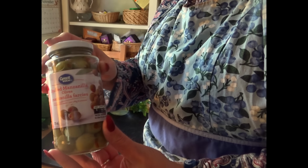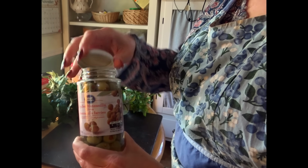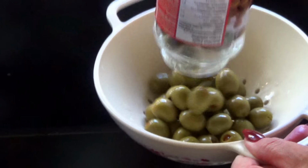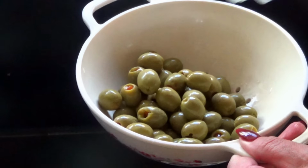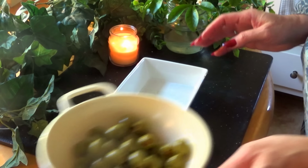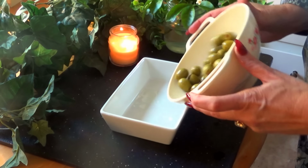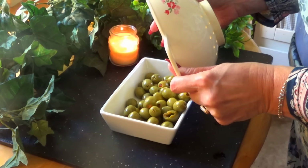Now this last one might be the easiest thing that you make all year. Just start with a jar of pitted olives, and you can use any kind you like. The fancy ones are lovely, but the regular grocery store variety work just as well. Drain them and pour them into your serving dish, and don't overthink it. Olives are confident little things. They don't need much help at all.